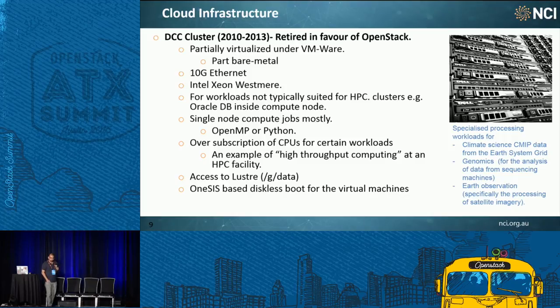So we run a supercomputer, and there was a workload which required installing an Oracle database inside a compute node. Technically, if you ask any HPC facility, can you do that? They are just going to refuse flatly. What we did was, because we had a virtualized environment, we were more agile. So we installed an Oracle database inside a compute node and let people do their processing. This was also the first time, I believe, in Australia that we oversubscribed an HPC facility.